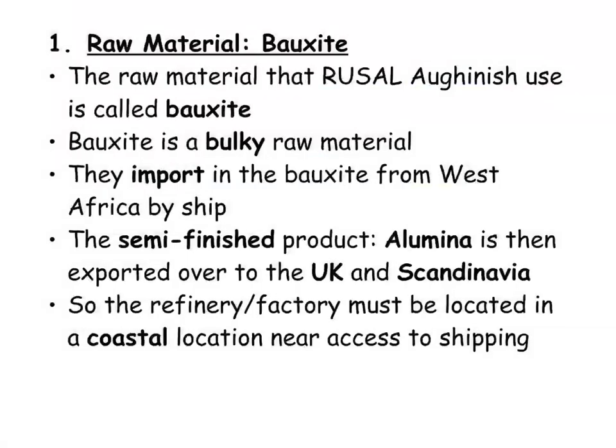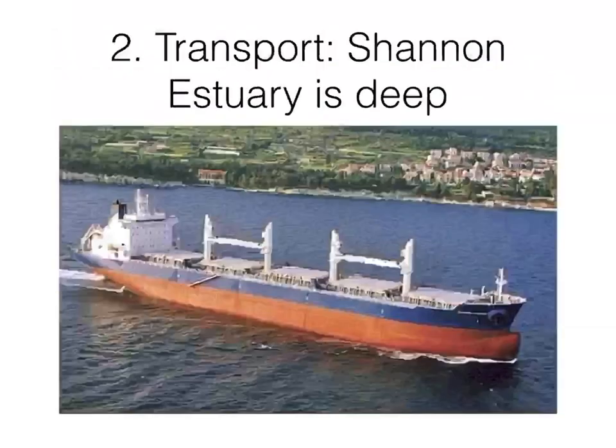Okay. Also, and I forgot to mention, when they're exporting out their finished product, which is the alumina, they need to be able to ship that out too. So a coastal location is ideal. The second thing that drew them to locate their factory there was transport. The transport facility there is fantastic.